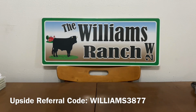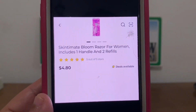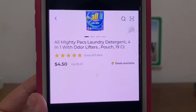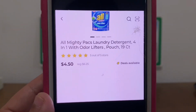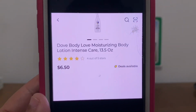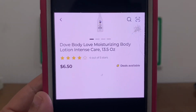Let's go on ahead and start with our first scenario for 5 off of 25 that we can do this week. We're going to go in and we are going to pick up the Skintimate Bloom Razor for $4.80. Let's grab one of the All Mighty Packs. This is the 19 count and they're on sale this week for $4.50. Let's go on ahead and pick up the Dove Body Love Moisturizing Body Lotion for $6.50.